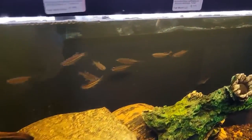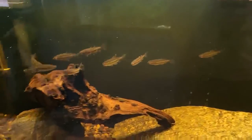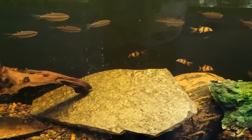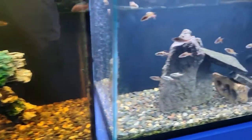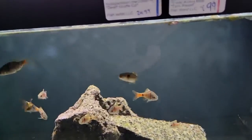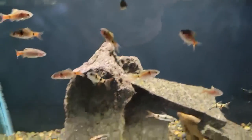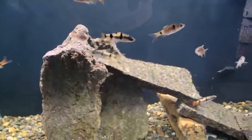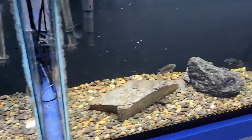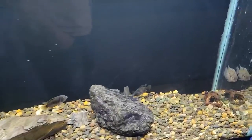Next up, we've got the African Red Eye Tetras, hanging out with some clown loaches. And over here we've got a couple kinds of barbs. Those are Odessas with the red up top. And then cruising around here, there's Aurelius barbs. And just a few convicts in that tank.